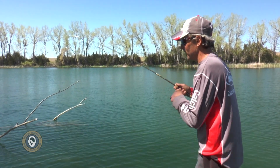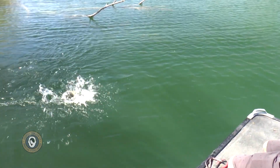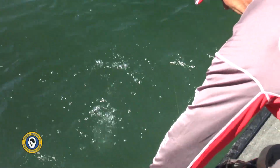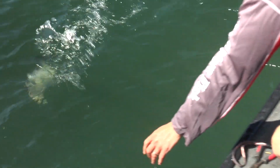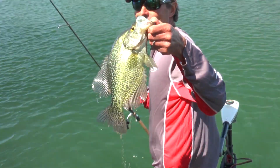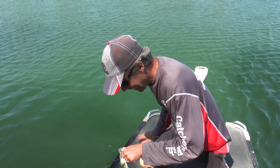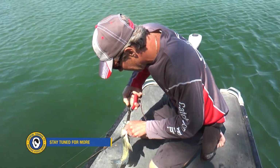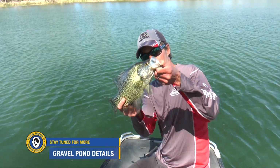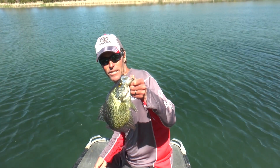That's a slob, too. Look at this one. That's a nice crappie. That might be our biggest one yet. In fact, I know that's our biggest one yet. Look at this one, guys. This is a big old crappie right here. Come here, buddy. Hey. Look at the size of that crappie. And I think he wanted my little power grub right there. That's awesome, guys. You know what? I just don't know that it's going to get any better than that for crappie. So what I think we're going to do is put the crappie baits down and go see about catching us a bluegill right now. And that's an absolutely beautiful fish.